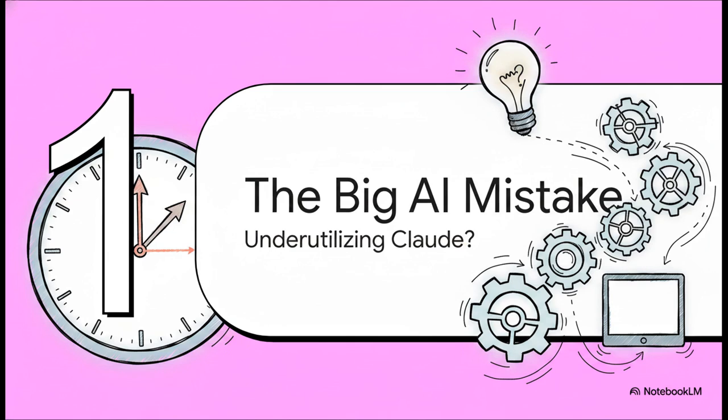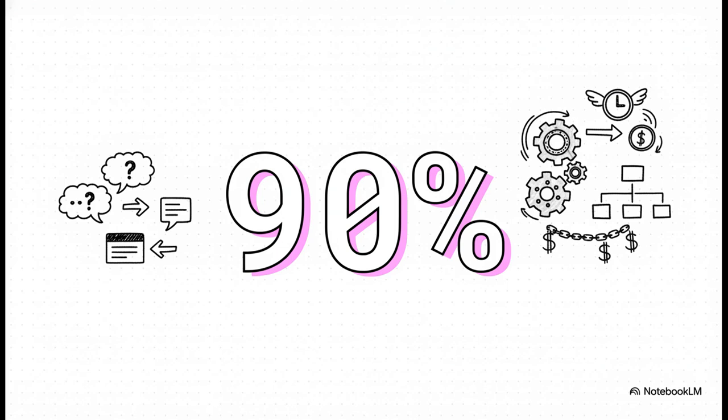All right, part one, the big AI mistake. Are you underutilizing Claude? We've got to start with a bit of a wake-up call here because there's a really high chance you might be drastically underutilizing the tools sitting right in front of you. Our source revealed a pretty staggering statistic.